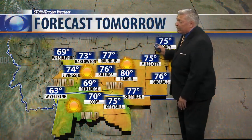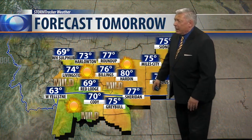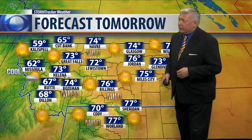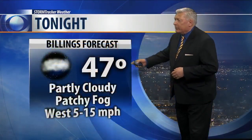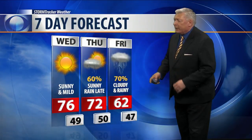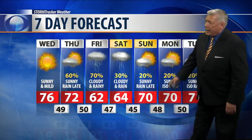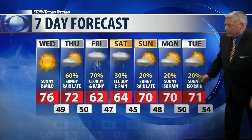Then for tomorrow, back to the 70s. Maybe 80 at Hardin. 69 at Red Lodge. 63 at West Yellowstone. In the far west, back up into the 50s and 60s there. But for Billings tonight, 47 degrees. Look for patchy fog moving in tonight. And then temps tomorrow back to the 70s on Wednesday and Thursday. And then into the 60s on Friday and Saturday. And then back to the 70s Sunday through Tuesday.